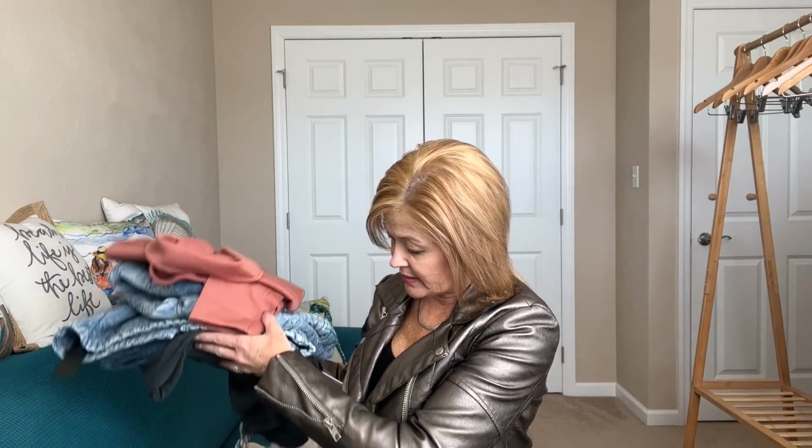Yep, I loved it. And the prices weren't too bad and everything. There was nothing that was crazy expensive. I think the most expensive item was the blue Blank NYC jacket. And it's the perfect weight for going into spring. So that was a fun one.